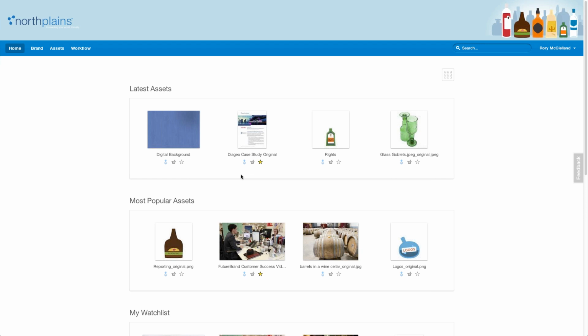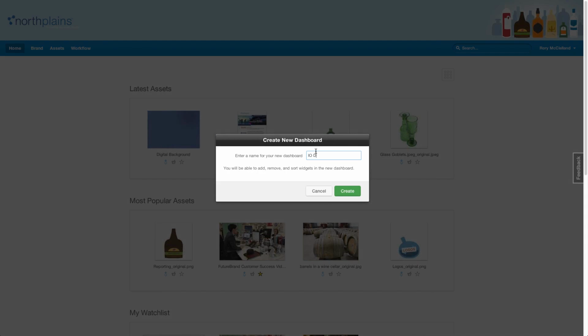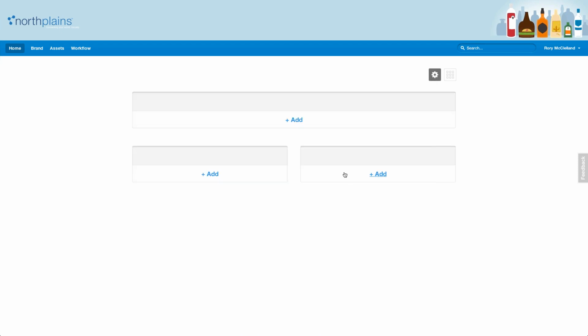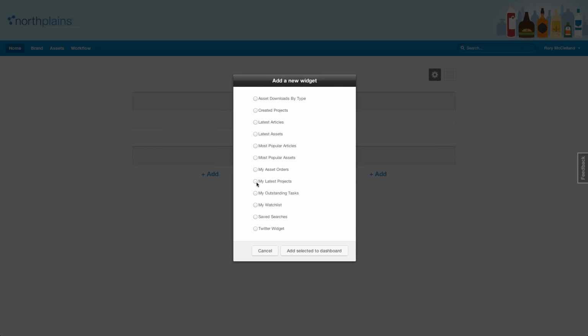However, what I really want to do here is customize this experience to make it really my own. So let's create a new dashboard. So go to the dashboard, and what I've now got is a completely blank dashboard to really start adding my own things here. So the first thing I need to do is to toggle it into configuration mode, and you'll see that there are two types of widgets that can be added to the dashboard. There's 2 column wide and 1 column wide. So let's jump in and say my latest projects here.